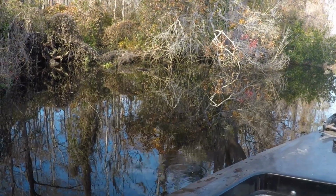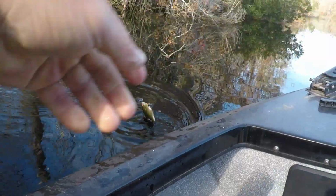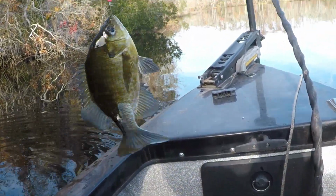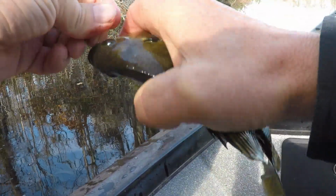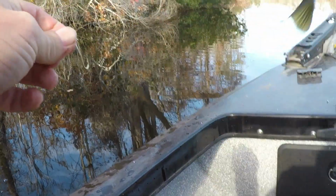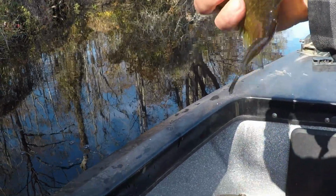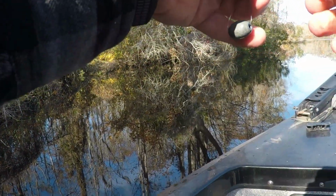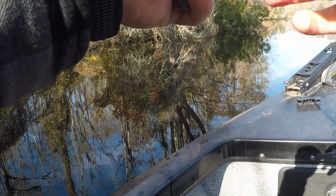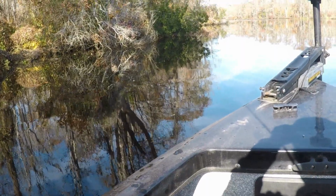I got one down there that kept hitting at it. He messed around and I finally hooked him. You're a big enough brim. Oh yeah, you'll be some good eating. Where's y'all big ones at though? He's gotta catch some big thick mama. Not today so far. But them there's good eating size.